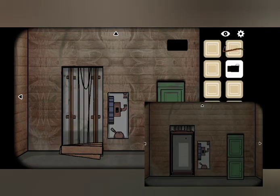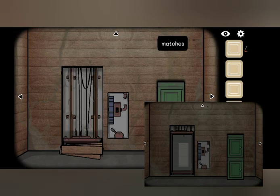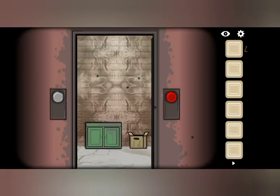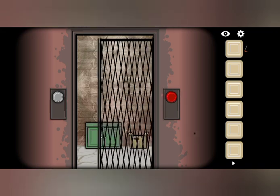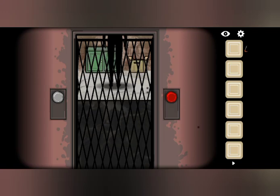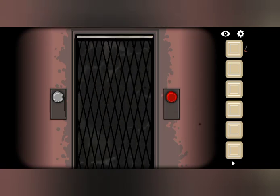So, if you're not fast enough, I'm just gonna put a little blip down here, then this guy gets you, and it tells you it's too late, and gives you the option to try again at a faster pace. And, if you're fast enough, then you get to the elevator thing.